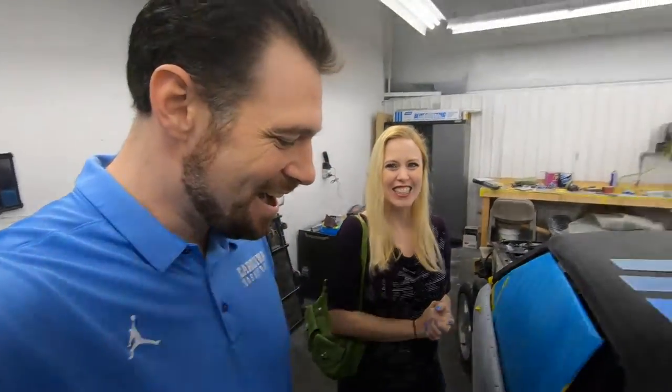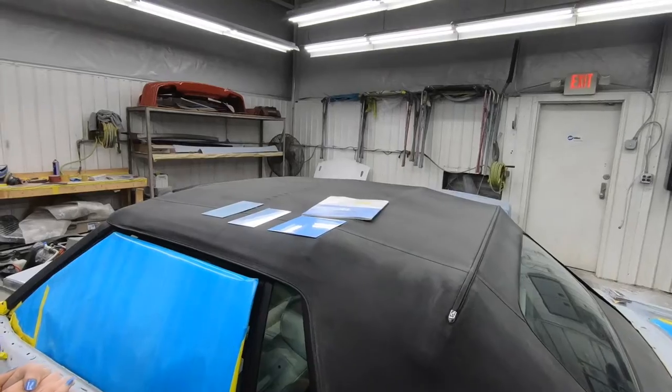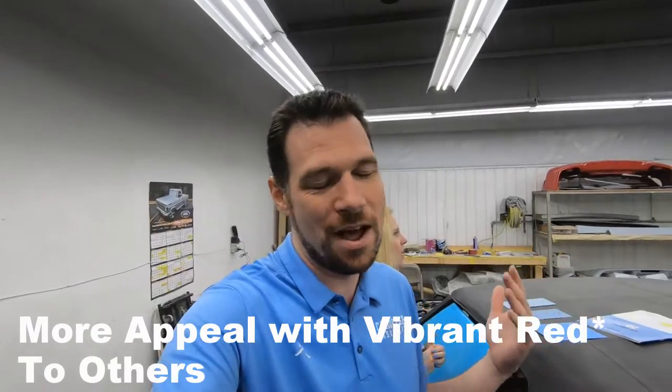The car will probably be done soon. They are ready to spray color. So I think we're good to go. As a Cobra convertible, it would have had more appeal to maybe a wider mass, but this is my car. I'm doing what I want to do. So I'm going with that blue. I'm going to represent my team. You guys always see me in Tar Heel gear. I love basketball. So that's what I'm going with.